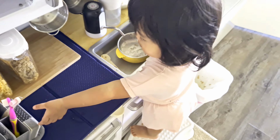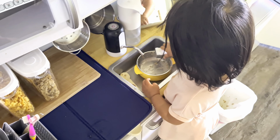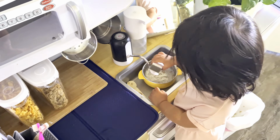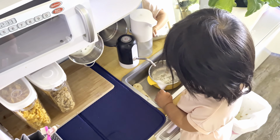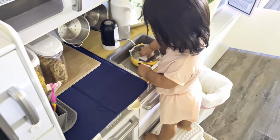I set up this working sink for Alina in the last video 3 months ago so she could wash the dishes here after breakfast. It's nice to see that she doesn't mind doing the dishes, unlike myself, although she sometimes refuses to do it because she'd rather read or play. Take a quick look at how Alina washes her own dishes.